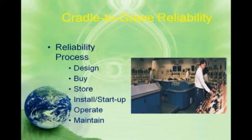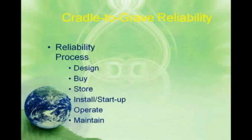Now, take your operator, for instance. He may not know anything about what the motor's doing, and may not know how it works, but he sees it start, he sees it run, and trust me, he does know valuable information that he can give you to help you get to the bottom line in a troubleshooting situation. So give operations a chance.